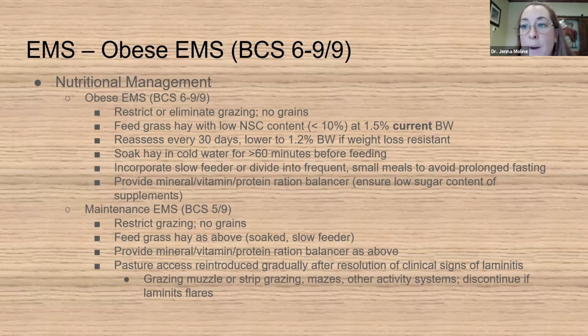Because we are leaching out all of those simple sugars, we're also going to lose our vitamins and minerals. So for these horses, it's extremely important that they be on vitamin and mineral supplements, as well as a protein ration balancer. Again, it's hard because these guys are all management, and so when you're looking at your ration balancing, make sure you're picking one that is low sugar content, because otherwise you can reverse all of your good work from soaking that hay if you're giving them a high sugar supplement.